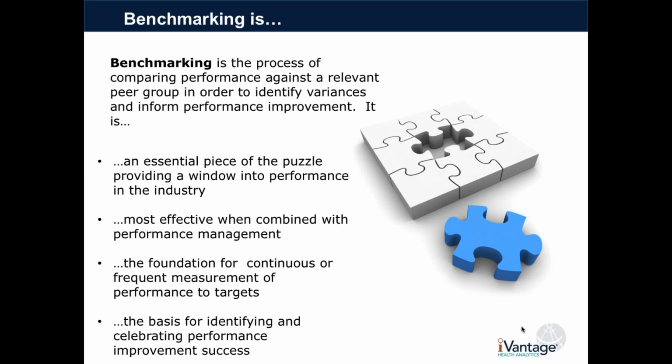As I said, it's most effective when it's part of a performance management system, and I see it as the foundation for that continuous or frequent measurement of targets. I also think it's important to include the fact that benchmarking can be the basis for identifying and celebrating performance improvement success. Sometimes we are so focused on improvement and cost reduction that we forget to celebrate success, and that is critical for the culture and climate in an organization. Benchmarking can help define that success. You can create case studies and internal stories. You can recognize people who led it. And that has a domino effect of improving the culture and getting people to embrace benchmarking and performance improvement.